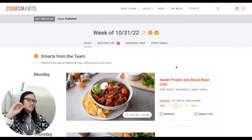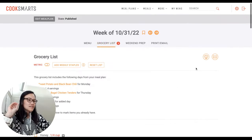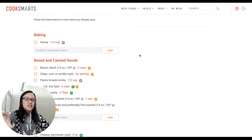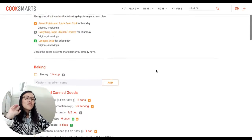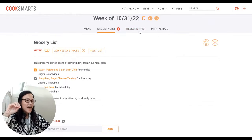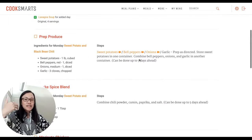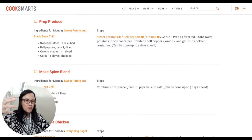Once you're done customizing, you can head to the grocery list and see that everything is already organized into store sections for you. And if there's anything additional you need, you can just go ahead and add it in as well. For those of you who really like to get ahead, we have a weekend prep section showing you all the things you can do to get ahead, but that's totally optional.